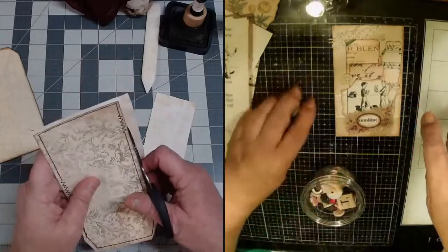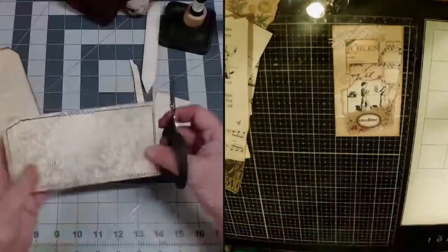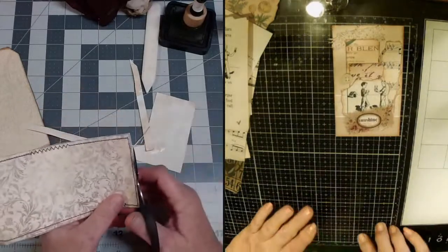Not as much. Oh, but anyway, we're just going to make vintage tags today. Hey, Brenda, how you doing, baby? We're playing with vintage.